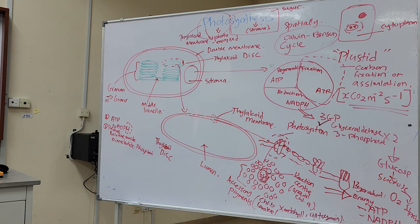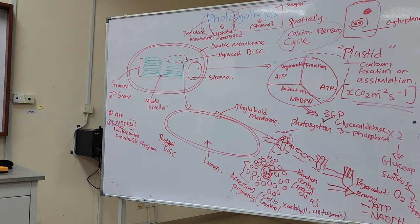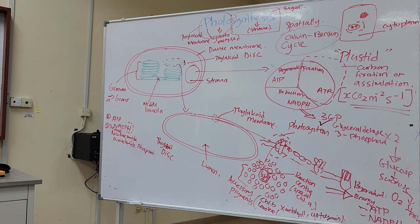I know you have learned photosynthesis so many times, to the point you want to vomit now. Have you learned this before? Why are some of you on the fence? No, yes. Not entirely. This is the first time.